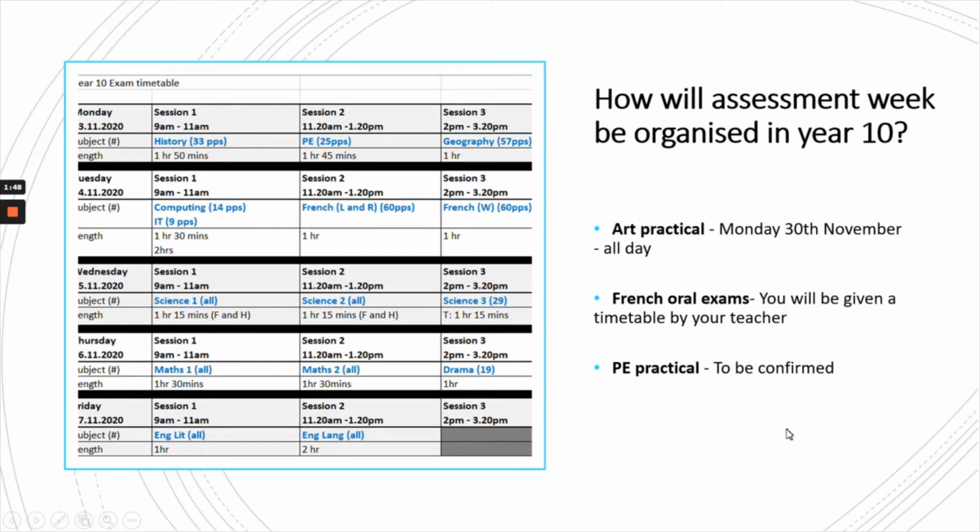So how will your assessment week be organised in Year 10? Most of your exams will take place in the sports hall, and the hall will have been set up with individual desks. When you come for an exam, you'll line up outside the sports hall and then you will go and sit at your desk. You'll have one desk for all your exams, so you'll always sit in the same place.